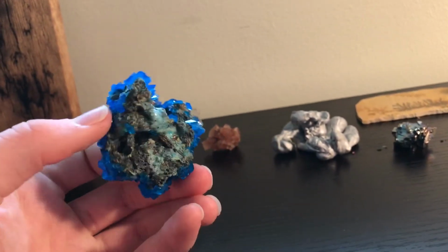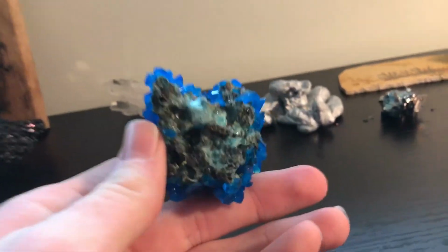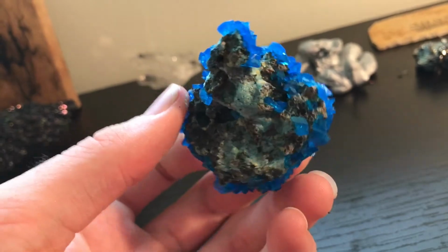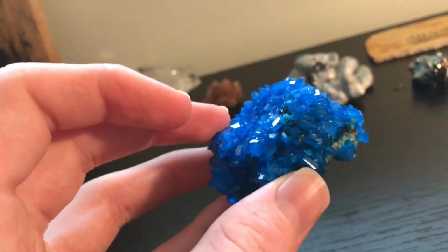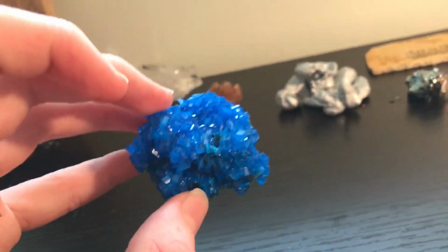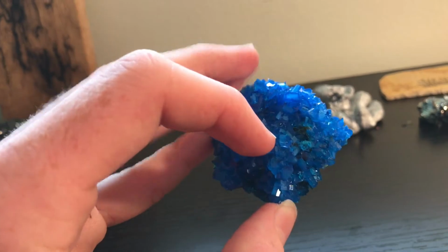And so the way that this forms is this is actually a copper ore, and if you look very closely, you can see yellow bits. And of course, if there's copper ore and sulfur very close to each other, they're gonna form a salt if there's any water nearby. So this is really nice. This one is one of my favorites because of the color and also the rarity.